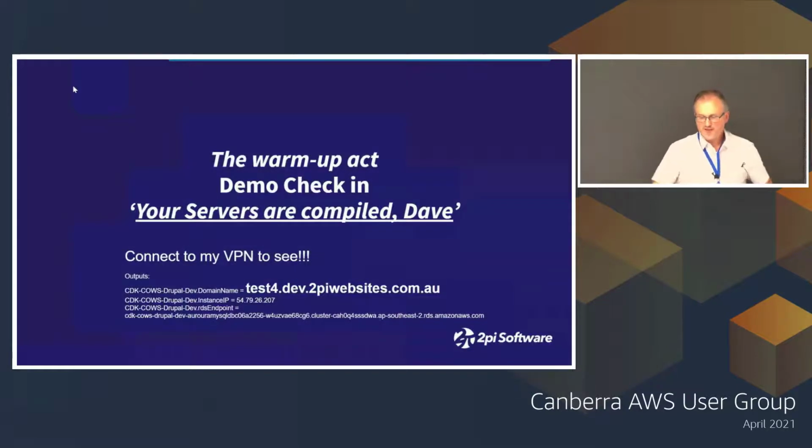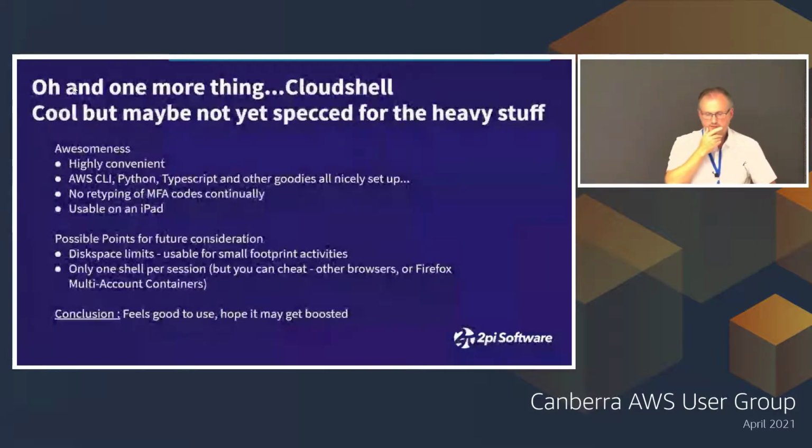Moving on quickly, and to conclude, and I'll hand over to Carsten in a moment, Cloud Shell. I mentioned that I was experimenting with it. It's pretty cool and lightweight, and you can get going quickly. It comes with a lot of pre-packed pieces of kit that will make your life easy. Again, security-wise, less onerous in terms of the amount of keying in of typically MFA codes, and it's usable on an iPad. And I was creating infrastructure at dinner last night, much to the enjoyment of my colleagues. So that's a win.